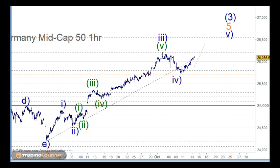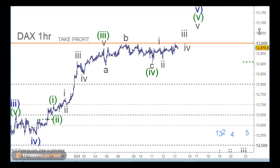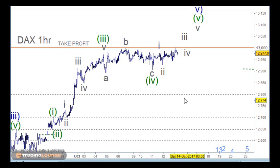When we look at the DAX here, this could be counted slightly differently. We could have the blue wave 4 here as well, but it doesn't really matter. It's the fact that we're calling this in here as a wave 4, be it a green one or blue one. It's not that important at the moment, but still we need to see a high above this area here.